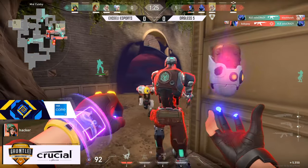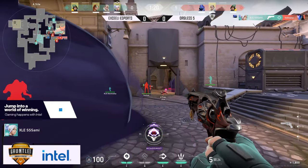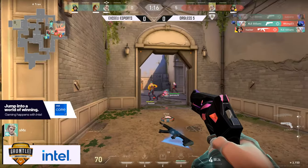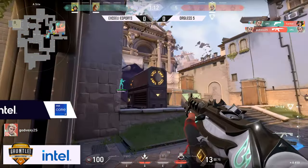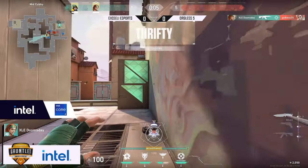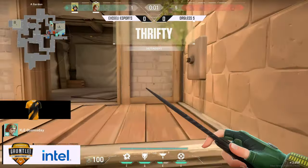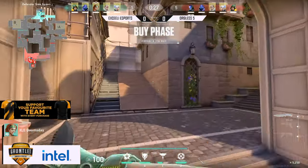Blackhawk, okay. Well, talk about utility. He could have dashed away from that situation, but he chooses not to. There's Sammy with one, Sammy with two. Sammy looking for more. Here comes Godvexy to trade off what SMX did, his damage being done and his damage being dealt. Finally, a round comes up for the side of Exceeli. And I don't know how, but it was chaotically taken.